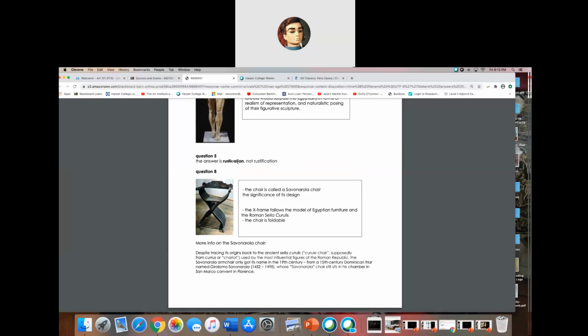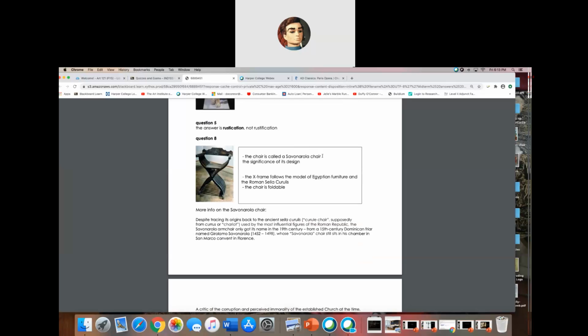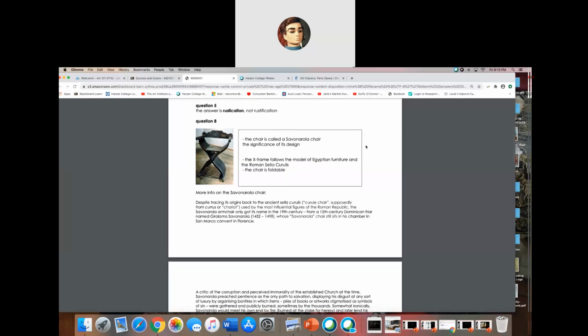And this term, rustication, several people wrote it down as rustification, and I'm not sure where that's coming from, but I will say that every semester I have taught this class, some number of people have confused that term and called it rustification. No idea why. All right.